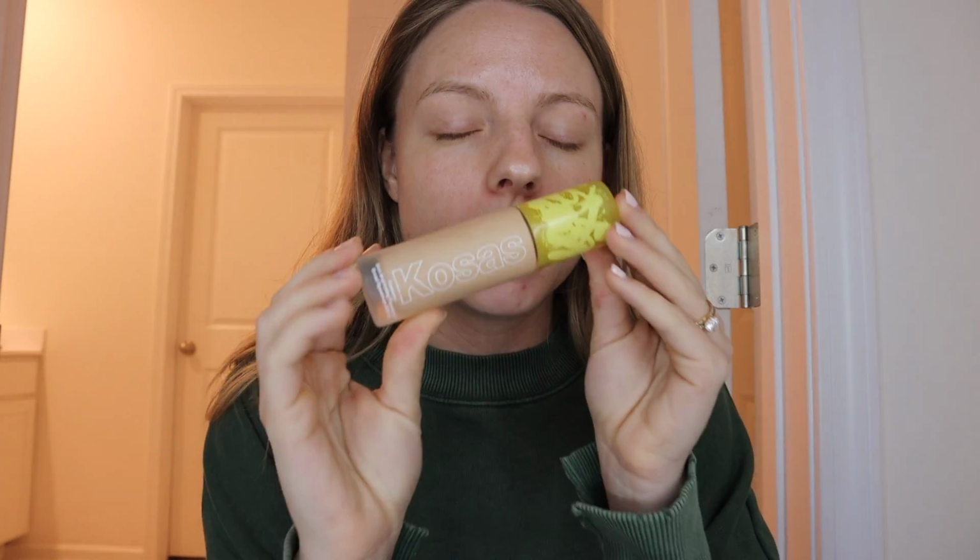For foundation, I've been loving this Kosas Revealer Skin Improving Foundation. It has SPF in it too. I've just been using my Merit foundation brush to apply it as well. For concealer, I've been loving this Charlotte Tilbury Beautiful Skin Radiant Concealer. I will say it's definitely radiant. It's got some sparkles to it, which I didn't know when I bought it. I don't know what I thought radiant meant though.